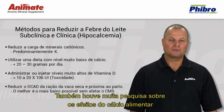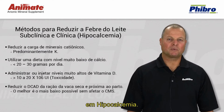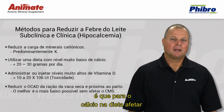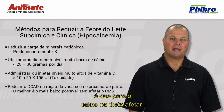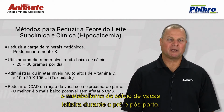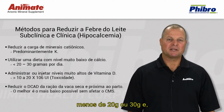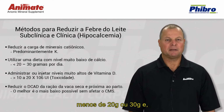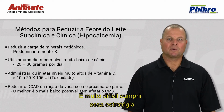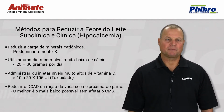There's been a lot of work also investigating the effects of dietary calcium on hypocalcemia as well. And what we found through several good papers is that in order for dietary calcium to affect calcium metabolism of the prepartum and postpartum dairy cow, you need to feed very, very low levels of calcium, less than 20 or 30 grams, and more specifically, less than 10 grams. It is very difficult to accomplish this strategy in the type of diets that we feed today's dairy cows.